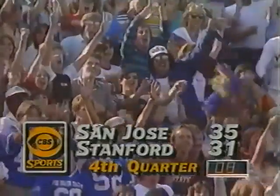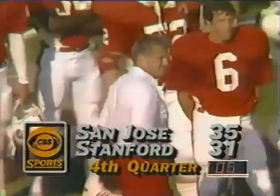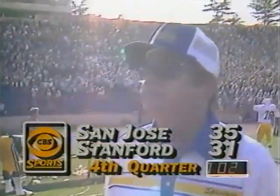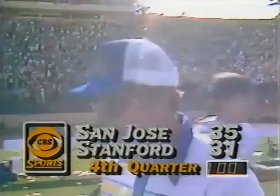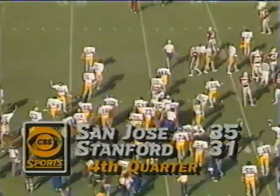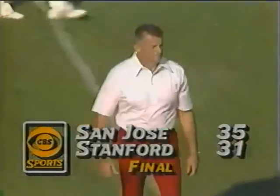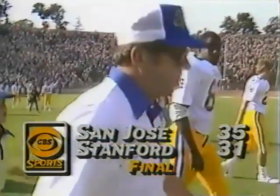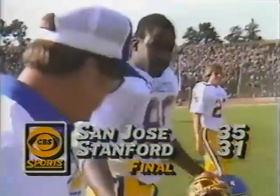10 seconds. 7. Paul Wiggins dejected across the way. Jack Elway ecstatic on this side of the field. It's over. Twice in a row. San Jose over Stanford, and we have seen a whale of a football game.